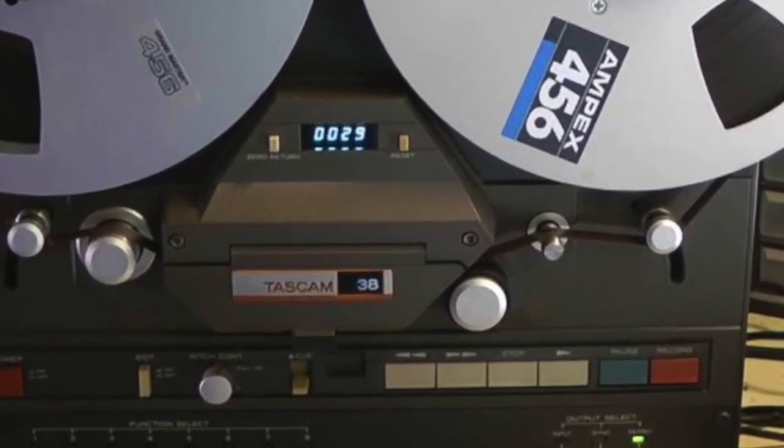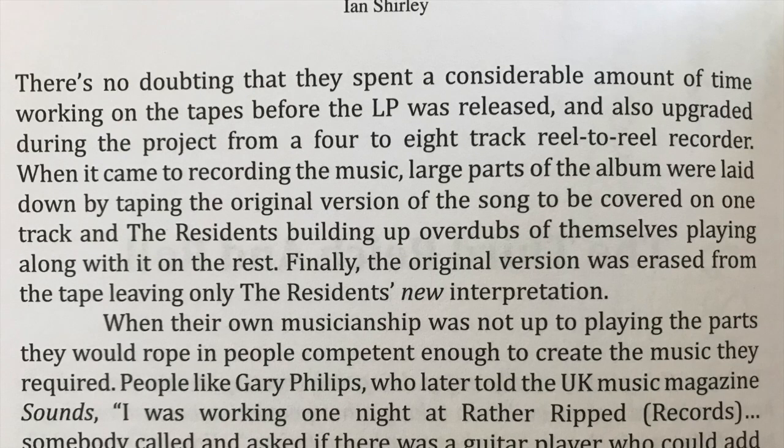Ian Shirley wrote in his book, "When it came to recording the music, large parts of the album were laid down by taping the original version of the song to be covered on one track, and the residents building up overdubs of themselves playing along with it on the rest. Finally, the original version was erased from the tape, leaving only the residents' new interpretation." I would definitely say that that's a unique approach. At least I've never heard of it.